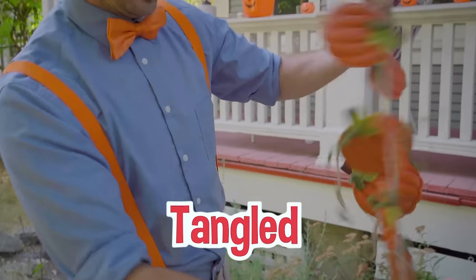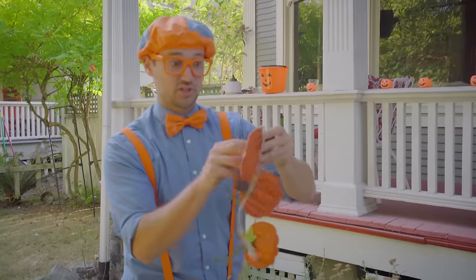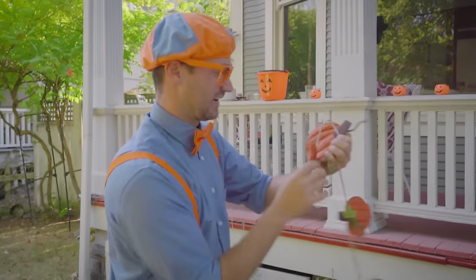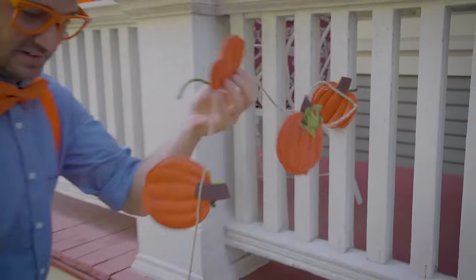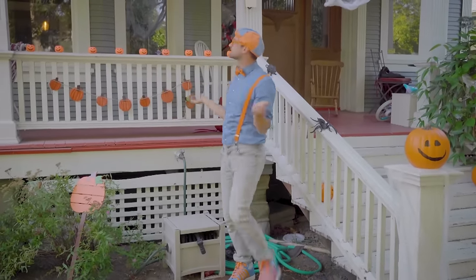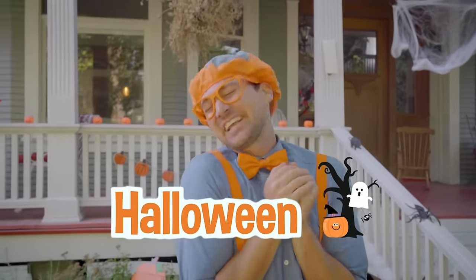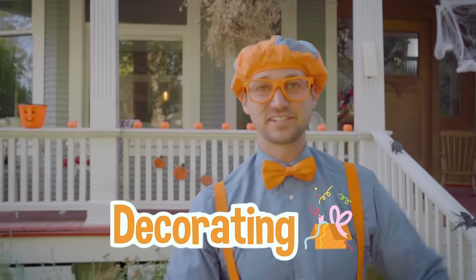It's all tangled. Oh, hey, there we go. Sometimes when things get tangled or are just hard in life, if you just keep trying, you'll get it. Yeah. All right, here we go. Such an amazing job. I love Halloween. It is such a cozy time of the year. I love trick-or-treating and I love decorating houses for Halloween.